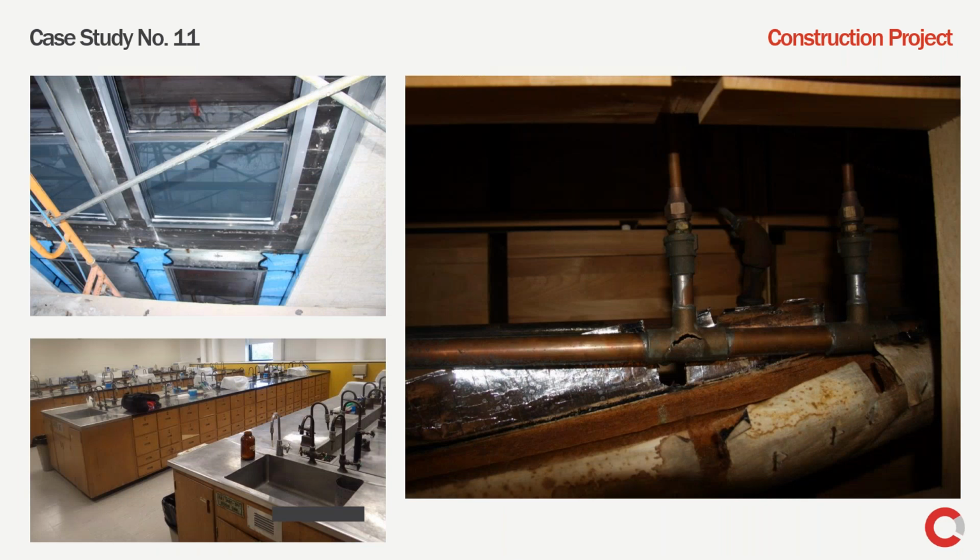Case study 11, it's a construction project at the university. As you can see in the lower image, there is a lab and there are numerous faucets. The management decided to replace the windows when it was the coldest time of the year. During this time, there was no insulation, so there were proper conditions for freezing to occur in the lab. The installer of the windows said, well, it's a manufacturing problem, it's not our problem.